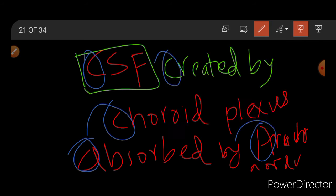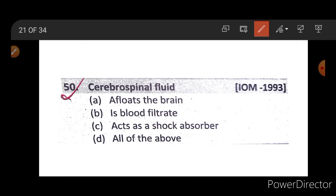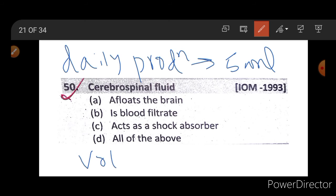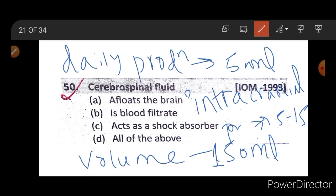Now, the total volume of CSF daily production is 500 ml, while its volume is only 150 ml. However, remaining 350 ml is absorbed by arachnoid villi in the blood circulation. Cerebrospinal fluid maintains intracranial pressure, which is 5 to 15 mmHg.